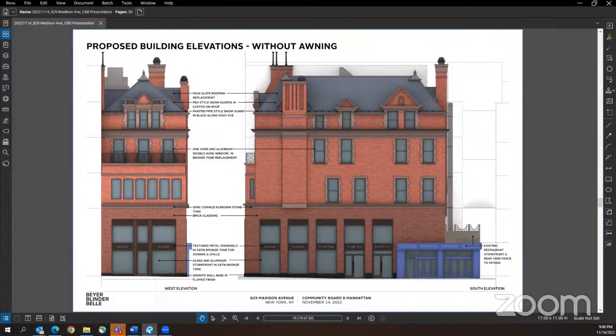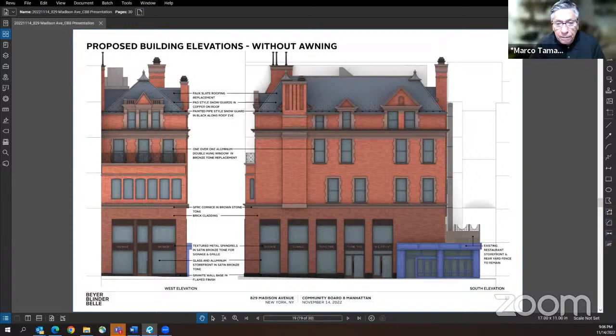Yes. Marco? Thank you, David. I think it's a very good proposal. I think it makes more common sense. And I think it's very smart to retain the restaurant. It gives you a little bit more richness in the facade. Even the color, it looks nice.